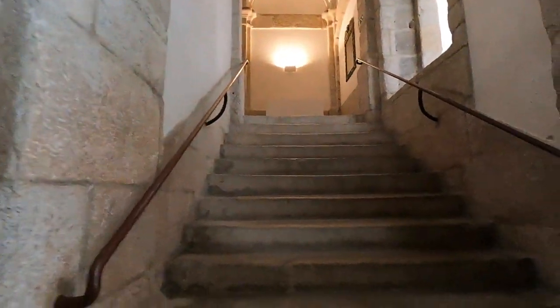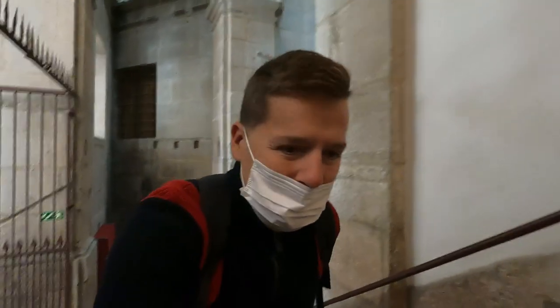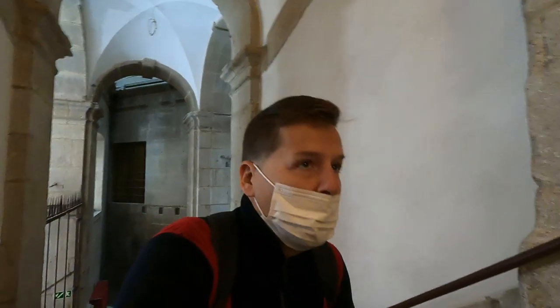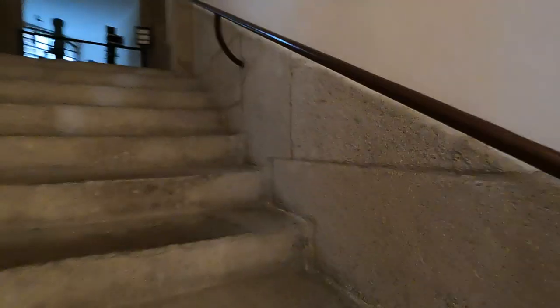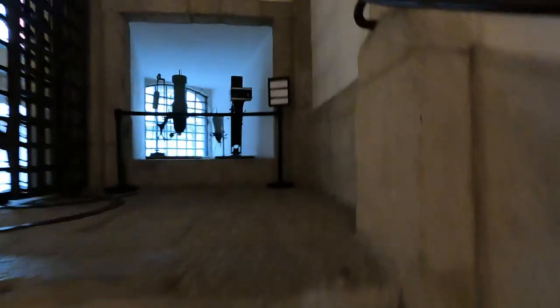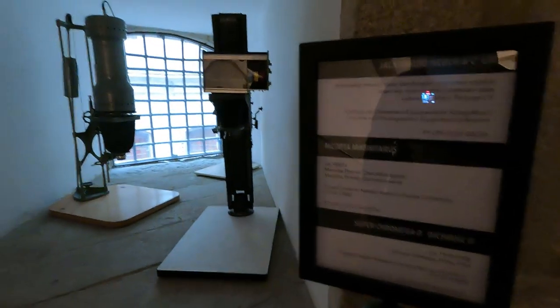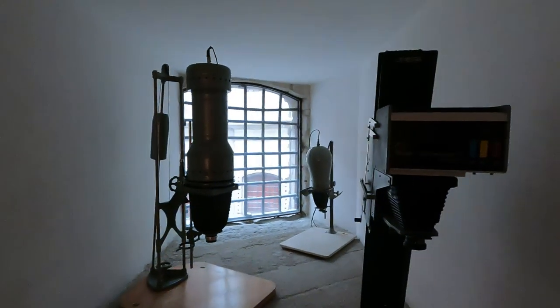So we can also go up this way. And well, I'm just fascinated by this place, this old prison in Porto. Wow, and it's right in the middle of the city. Of course, nowadays they probably move the prisoners outside of the city. So we can continue up here and we're gonna be able to see more. They are displaying some of the old cameras. Look at that. Old camera styles there.